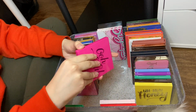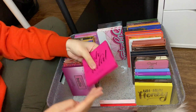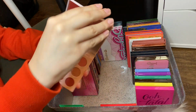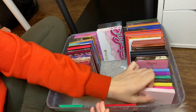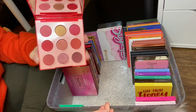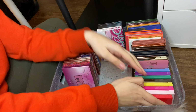This is the Ooh La La. I also got this one for Christmas. Really pretty. And the Strawberry Shake. I got this one for Christmas as well. And then lastly, Main Squeeze. So pretty. I got this for my birthday from my mom.